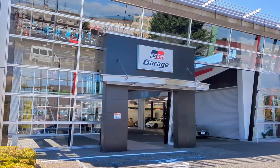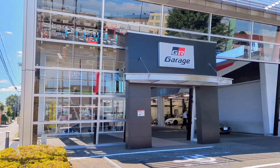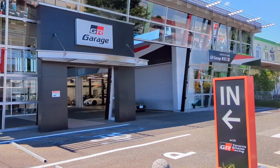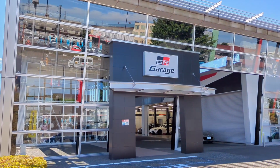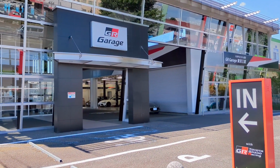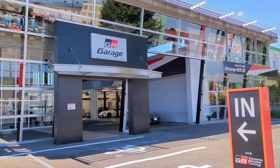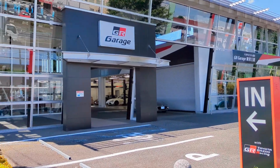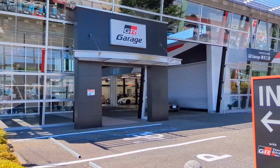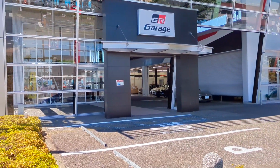Alright, this is a GR garage in Mitaka. I don't know if you have these in other countries, but in Japan, they're not super rare. In Tokyo, you've got about maybe 6 or 7, although Tokyo is a fairly big city. And if you want to buy any GR car, you have to come here. You can't buy them in Toyota stores.